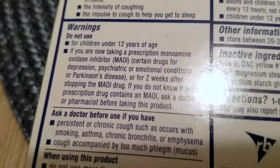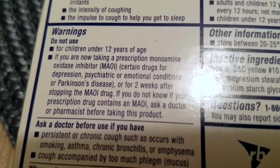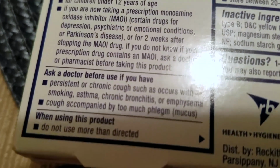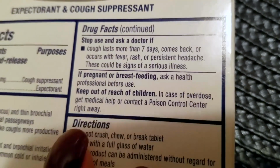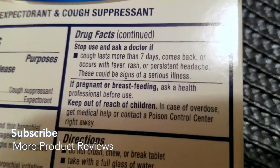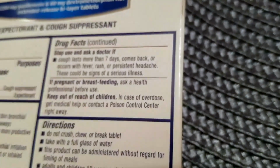And they have the warnings here. Do not use for children under 12 years of age, or for 2 weeks after stopping the MAOI drug. If you do not know if your prescription drug contains MAOI, ask a doctor or pharmacist before taking this product. Ask a doctor before use if you have persistent or chronic cough, such as occurs with smoking, asthma, chronic bronchitis, or emphysema, or cough accompanied by too much phlegm. When using this product, do not use more than directed. Stop use and ask a doctor if cough lasts more than 7 days, comes back, or occurs with fever, rash, or persistent headache. These could be signs of a serious illness. If pregnant or breastfeeding, ask a health professional before use. Keep out of reach of children. In case of overdose, get medical help or contact a poison control center right away.